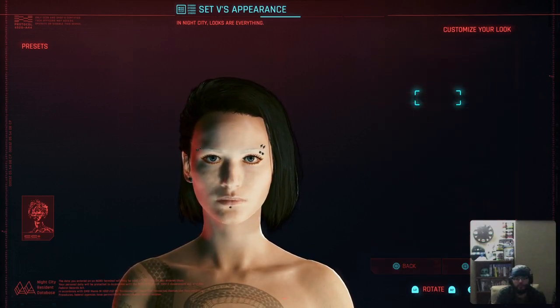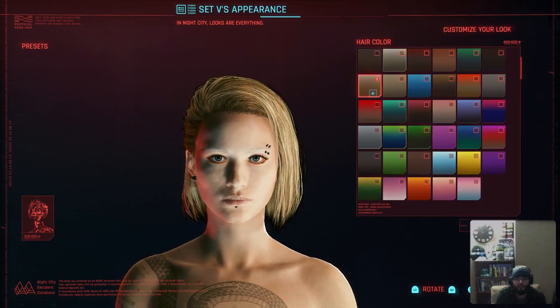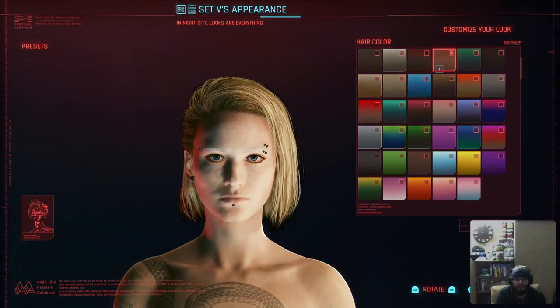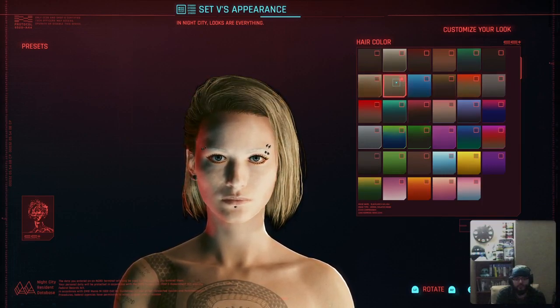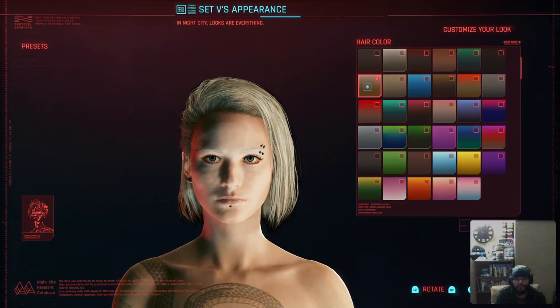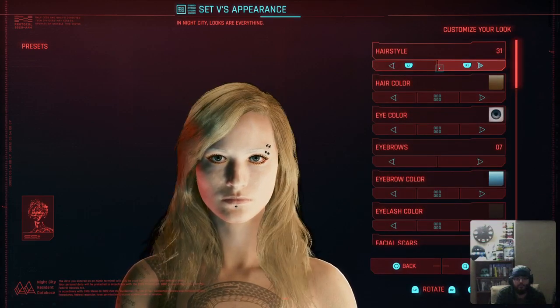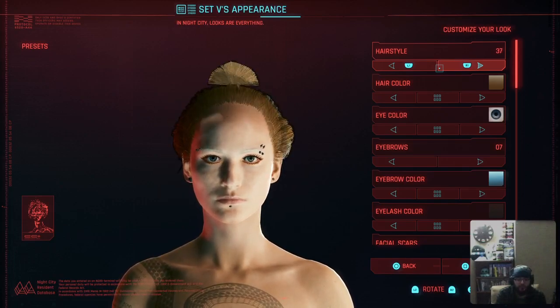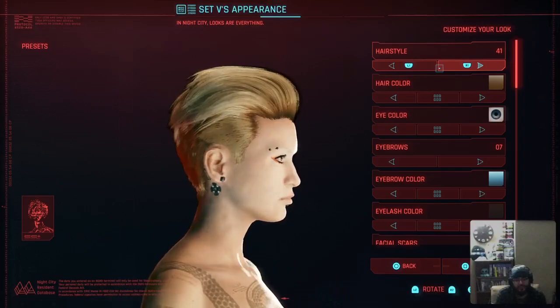Let's see here. First of all, let's get the hair color right. Okay. Oh, that's probably this one. That's my first guess. That's too gold. Probably that one right there. Yeah, definitely that one. This one's a little too dark, and that one's too white. Pretty sure that's the color. Okay, then let's see what options we got here. Might not be able to get it exactly right, but we'll try. I forgot they had that.